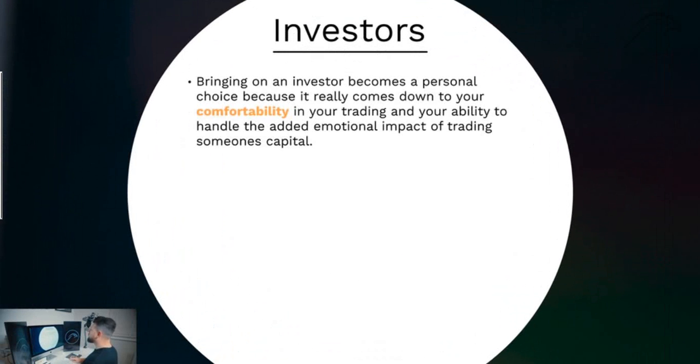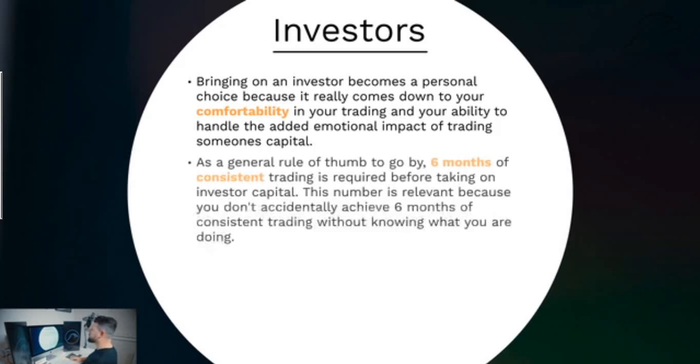Bringing on an investor becomes a very personal choice, because it really comes down to your comfort level and your trading ability to handle the emotional impact of trading someone else's capital. Like I said, it's not for everybody. Not everybody has the goal to trade investor capital. You may already have your own capital. You may just want to scale it slowly. There's no rush to compare yourself to anybody else, but it is an option there for you to scale.